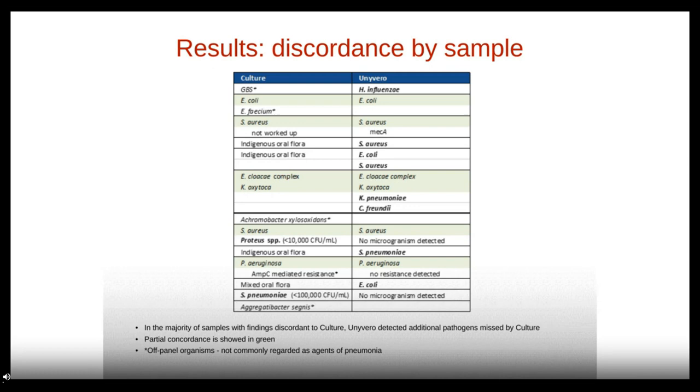We repeated this with residual BAL that was left over and still did not detect Streptococcus pneumoniae, and I cannot explain why the pneumococcus was not detected by the Unyvero, but was detected in culture. And then I mentioned the Aggregatibacter segnis, which is not part of the database in the Unyvero system. Now, Unyvero, once again, as you can see, did detect, by virtue of the Klebsiella pneumoniae and the Citrobacter, additional pathogens that were missed by culture. And once again, just for your edification, the green shading represents partial concordance, and then the off-panel organisms that we talked about earlier are not commonly regarded as etiological agents of pneumonia.